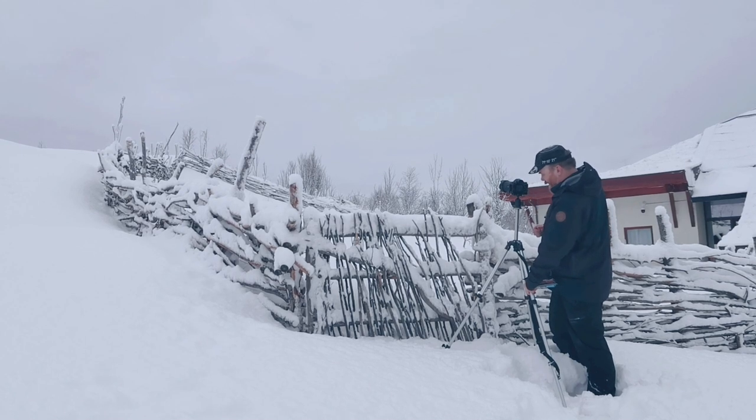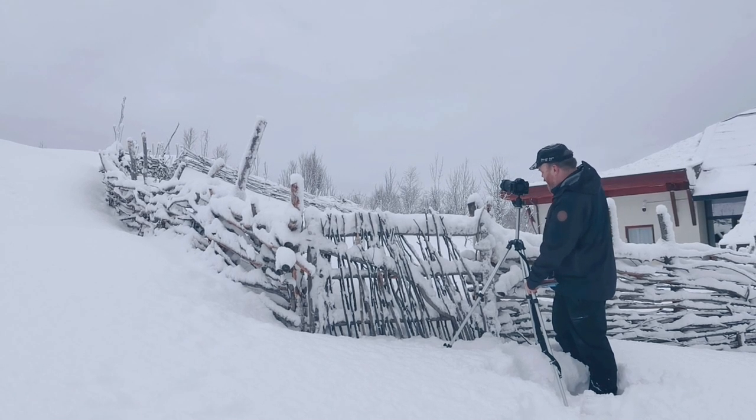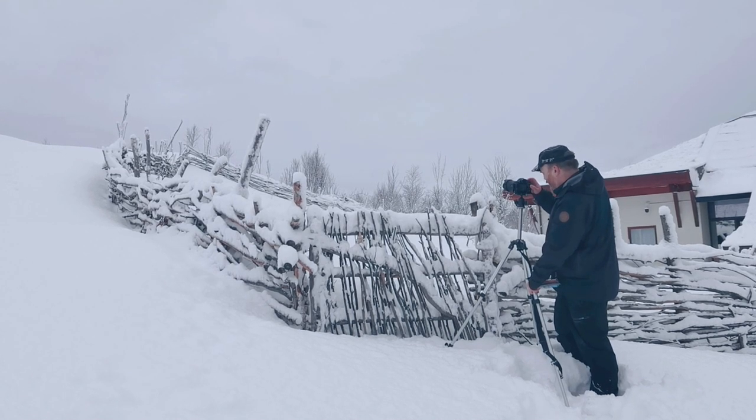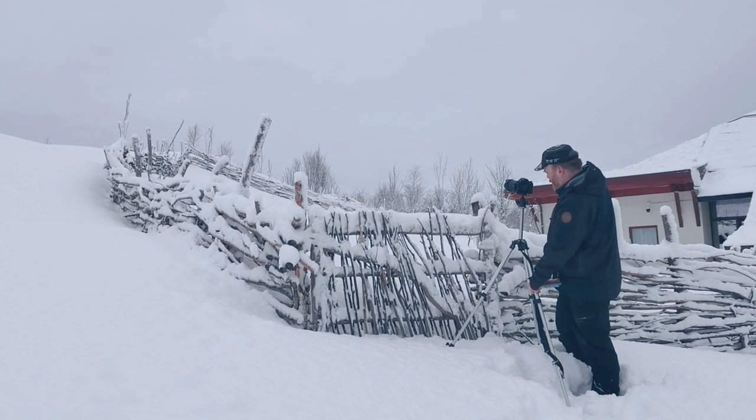Okay, this is so unsteady due to the snow, so I have to have my hand on the tripod or it will fall over. 1/15 of a second. So.